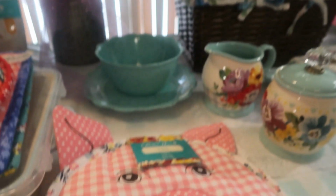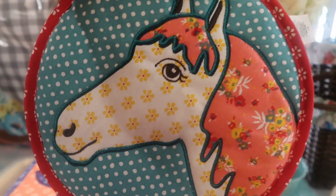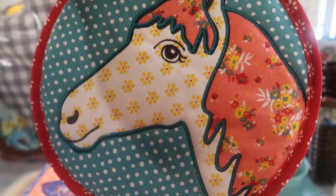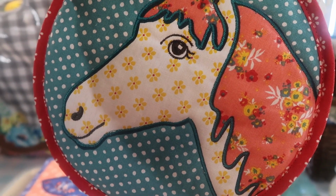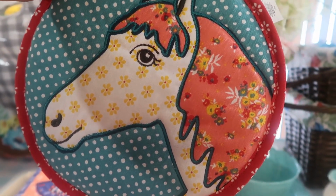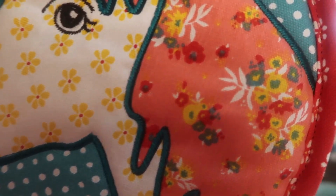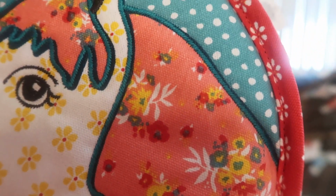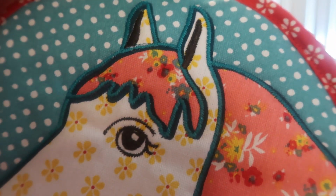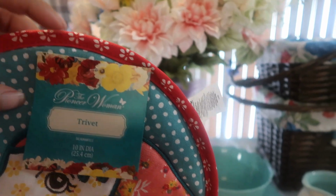So cute. And then we saw, first I saw the horse. And I said, that looks like Pioneer Woman. I'm gonna pick it up. I saw her by herself. Somebody had put her down somewhere, but then as I was going around, wasn't even looking for the other ones, I saw the display for the other ones. But this is the little horse. Look at the different fabrics in there. The prints. Isn't that beautiful? So gorgeous.